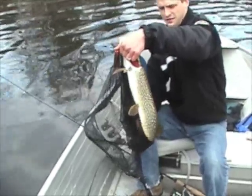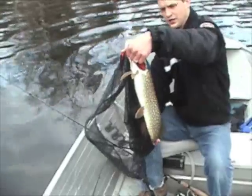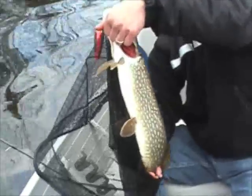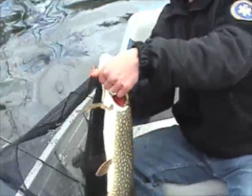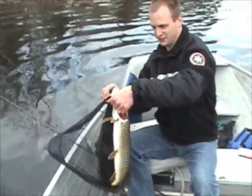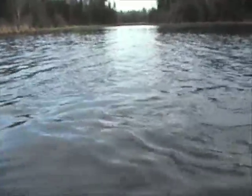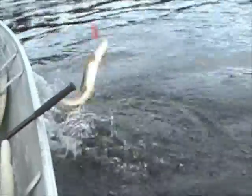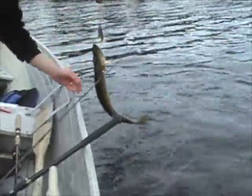It's about our third or fourth fish that we've had. First one we've landed. He was a fighter. Got about halfway to the boat and he just took off. Tons of fun. Another smaller pike here, but hit right about a foot from the boat. Just chased it up and wham. Tons of fun. Boy, these guys fight. Never gets old catching northerns. Not huge, but a lot of fight in these fish.